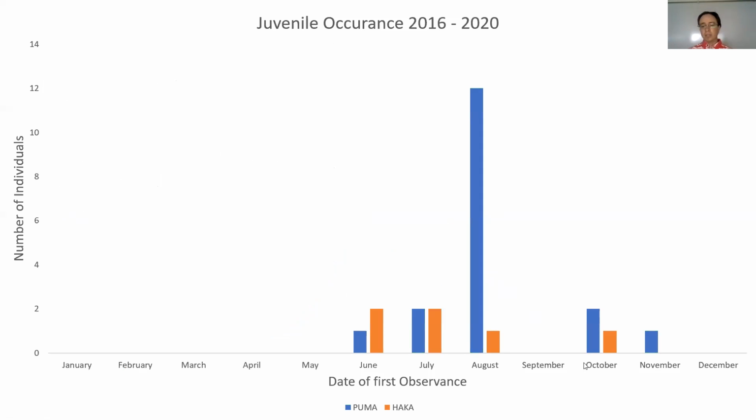And here you can see this is the appearance of the juveniles over time. So really from January through May, we didn't see any, and then June through August is really this peak month, especially August. Of the 18, 12 juveniles were first seen in August. And so that's, I think, a very strong argument that this June through August period seems to be their breeding period, and that seems to track well with the contraction in home range size as well as in resource use.